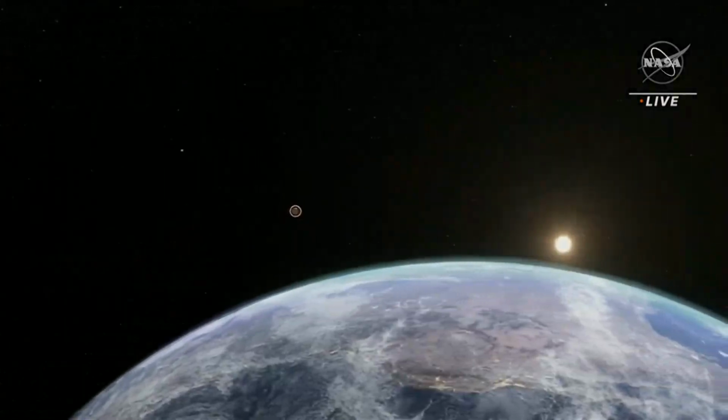Upon its return from the asteroid belt, the OSIRIS-REx capsule will be traveling at 12 kilometers per second, or about 27,000 miles per hour.